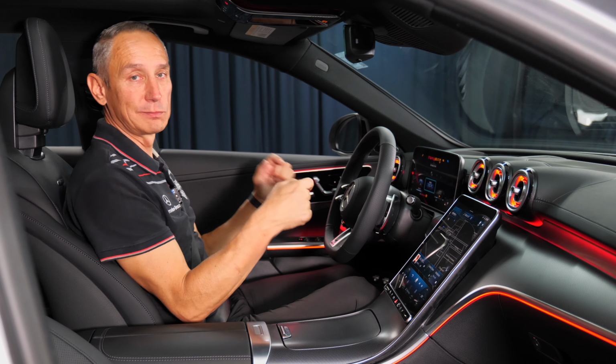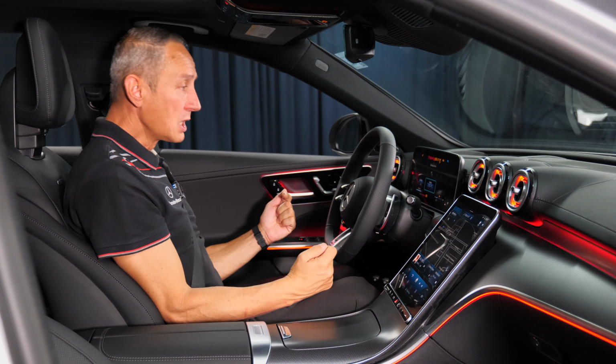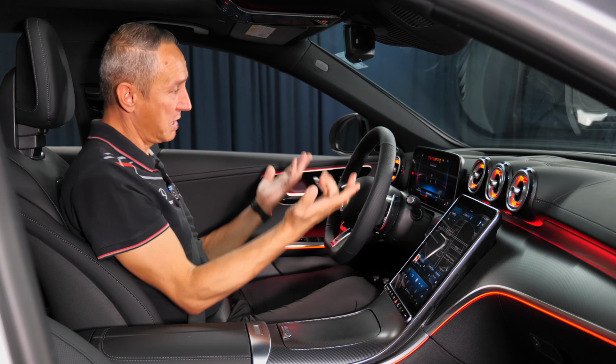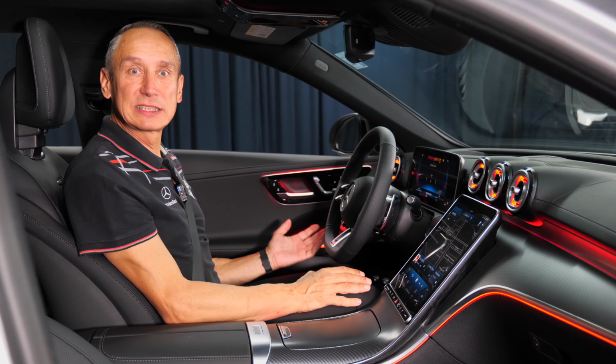This particular car, a driver's car, a performance car, does have the heads-up display. I would suggest if you're buying a high-performance car and you're going to drive it like a high-performance car, this could help. But you can definitely get one without it. Burmester surround sound system.